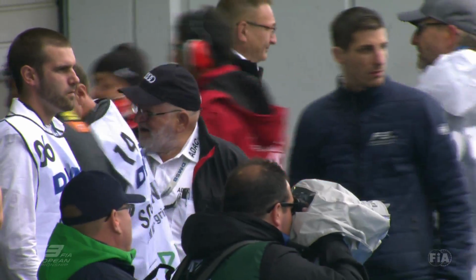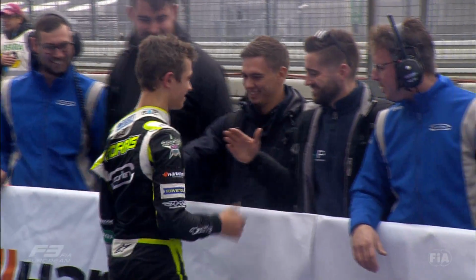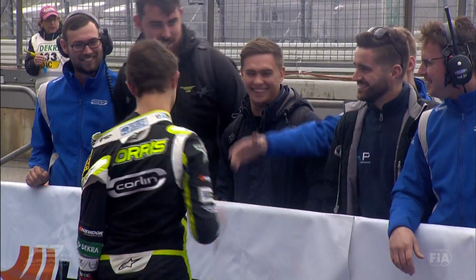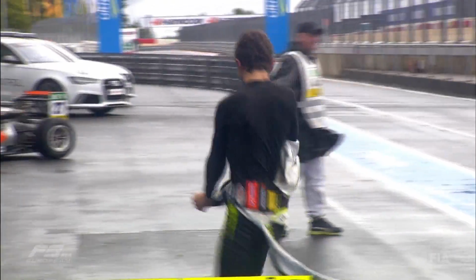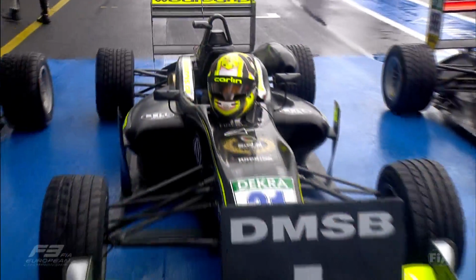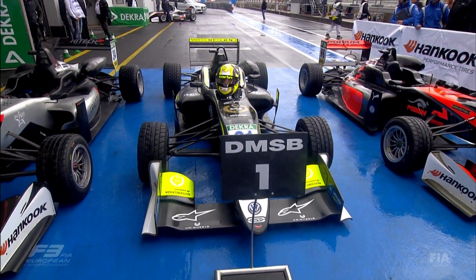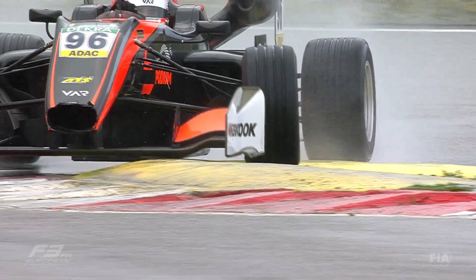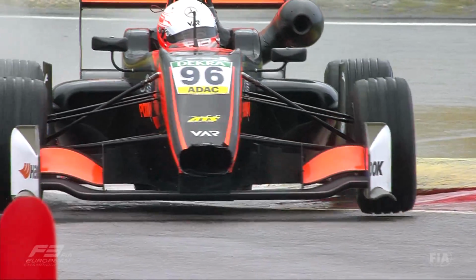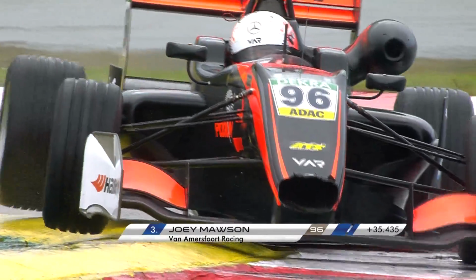That is the thing about the FIA Formula 3 European Championship, isn't it? As we can see Lando Norris there being congratulated by the Carlin team. Of course, I mentioned this at Zandvoort. It's not only good for the driver, it's actually good for the team as well, isn't it? Because the Trevor Carlin team has been involved in Formula 3 for many, many years. The team brought right back into focus, perhaps, where we have seen the dominance of Prema, of course, in the previous years. Perhaps that's really being challenged now by Carlin.